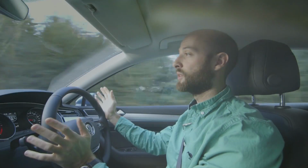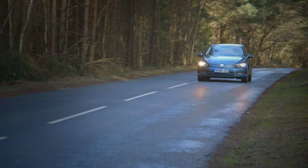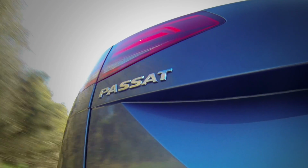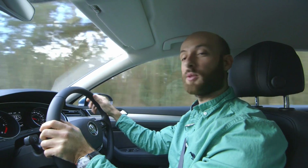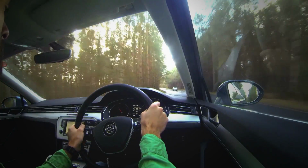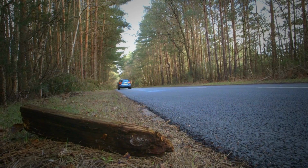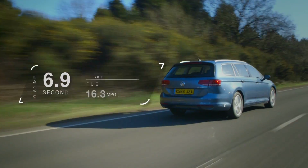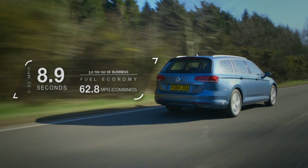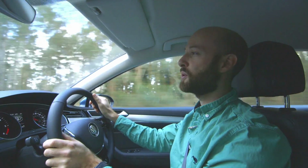Most estates are sold with diesel engines under the bonnet, and the Passat, fortunately for itself, has 3 excellent oil burners to choose from to suit all tastes. The entry-level 1.6 litre TDI has 118 brake horsepower, and if you choose the automatic DSG gearbox, then it'll also return a very impressive 104 grams per kilometre, so it'll be very cheap to run too. The engine in this car, well, that's the 2-litre mid-range, 148 brake horsepower, but it's got more than enough torque to pull you along, no matter how many big heavy bags you've loaded into that enormous boot.